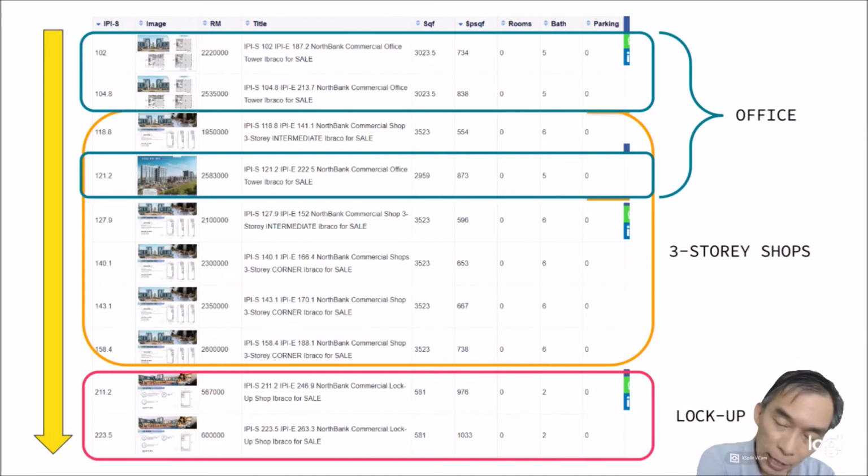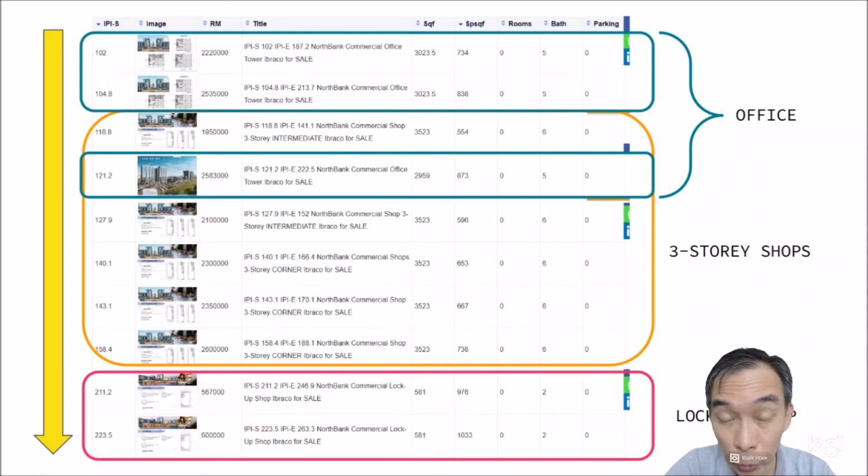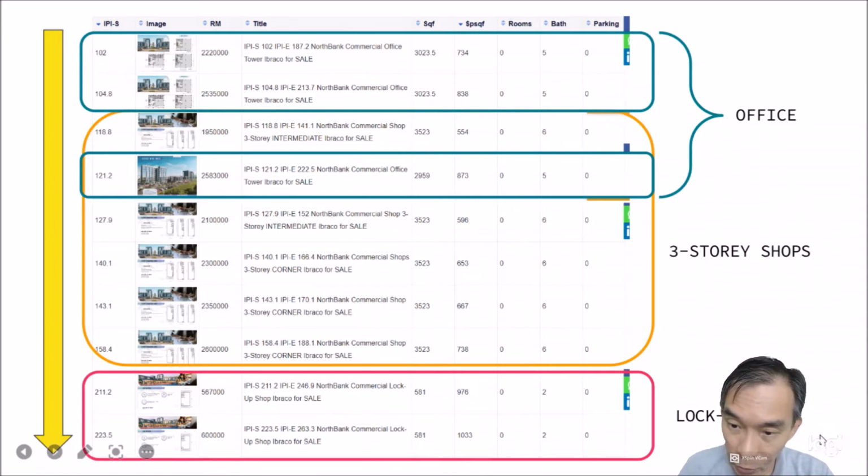So this somehow summarizes the ability of the Comparative Index, IPI, in distinguishing the different purposes of use for a commercial property. The most expensive is a lock-up shop, because the lock-up shop of smaller size fetches a high per square feet price, as high as 1,000 ringgit per square feet, whereas the three-story shops are around 600 to 700 per square feet.